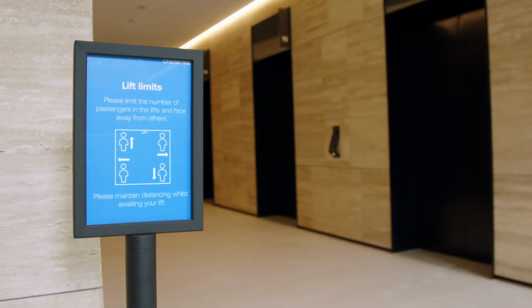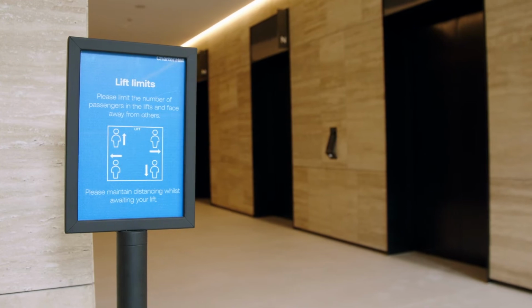When our tenant customers return to the building, we would love for them to be mindful of social distancing. Charter Hall has a number of prompts at the entry point, through the common areas, in its lifts and across each lift lobby.